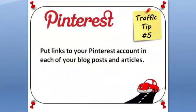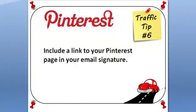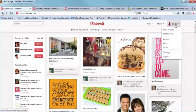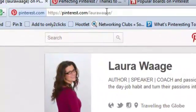Traffic tip number 5 is to put links to your Pinterest account in each of your blog posts and articles. You can do this both in the form of text links as well as image links. So be sure to maximize your use of both. Traffic tip number 6 is to include a link to your Pinterest page in your email signature. Now the address for your Pinterest page is simply pinterest.com/your username, but if for whatever reason you don't remember it, you can just click on your name and it will bring up your username right in the address bar.